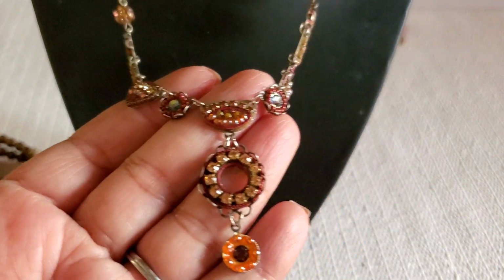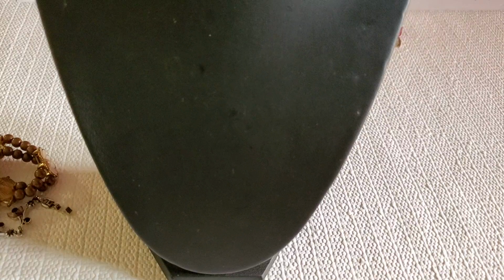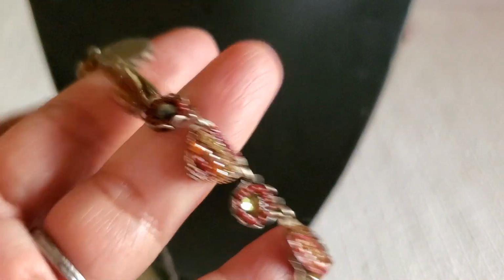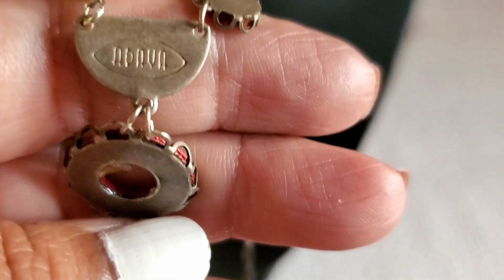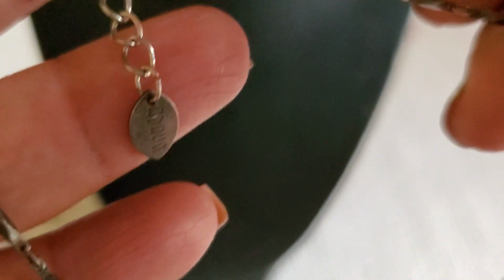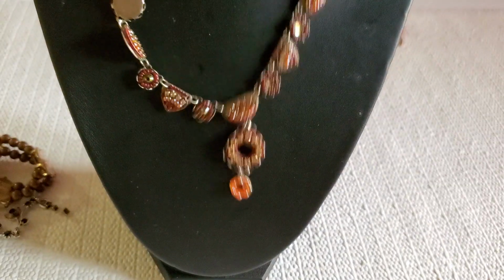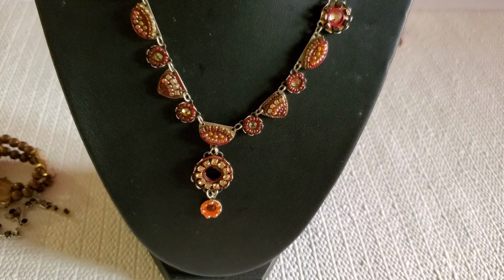And this necklace has this beautiful, it looks like a tiny bead. And then this is the maker's mark. I don't know what that is. And then it has this clasp with the extender. I'll do $2 on that one. Beautiful. $2, guys.